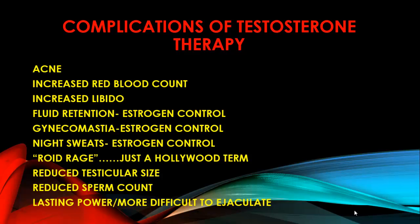As we talked about, reduced testicular size and reduced sperm count, certainly HCG and Clomid work very, very well with that. And one of the other things, and I see this sometimes in men, is that all of a sudden this premature ejaculation and erectile dysfunction turns into, he's a rock star. He can go for hours, and the wife is getting unhappy with that. So he's got extreme lasting power.